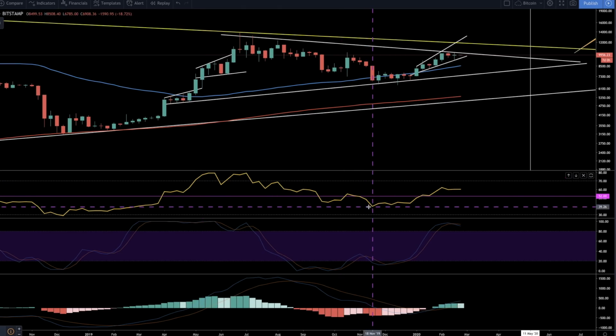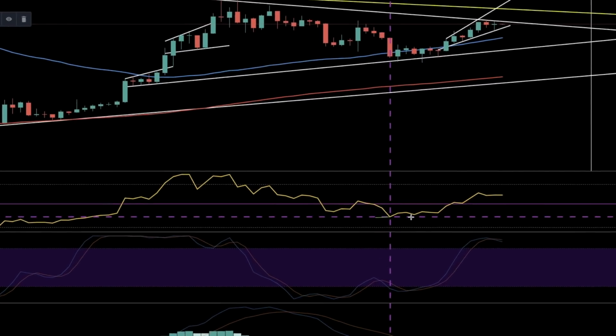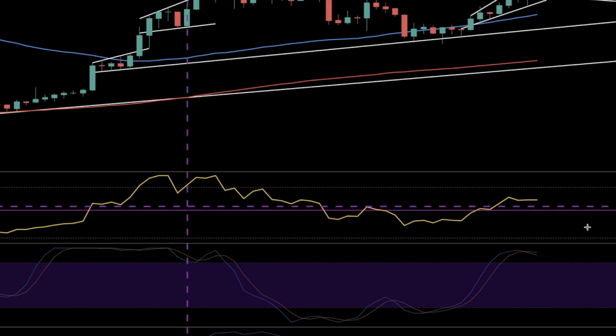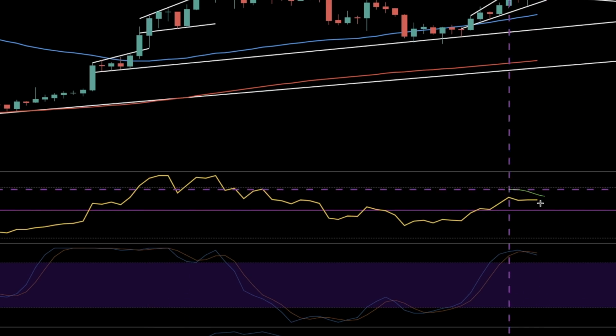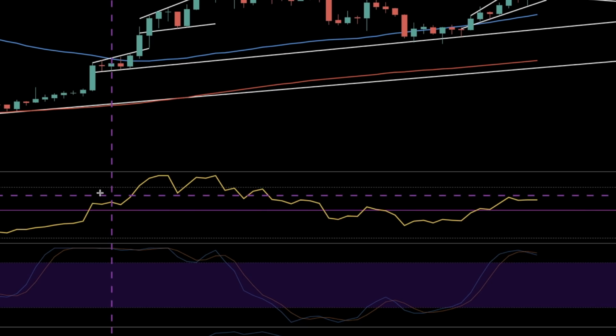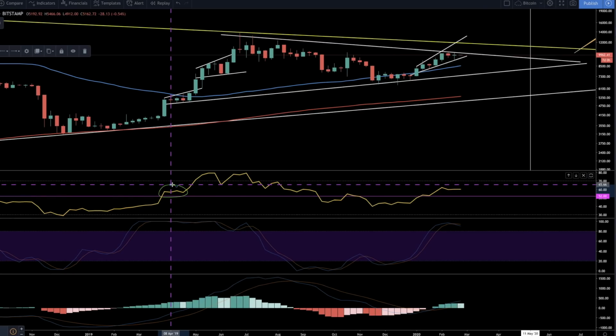Not only on the weekly did we see support right around that 40 line on the weekly chart, such an important area on this RSI, but right now Bitcoin is consolidating on this RSI as we form this broadening wedge, similarly to how Bitcoin consolidated at the same level on the RSI back in April, right before Bitcoin saw some massive gains going into the June, July swing highs.